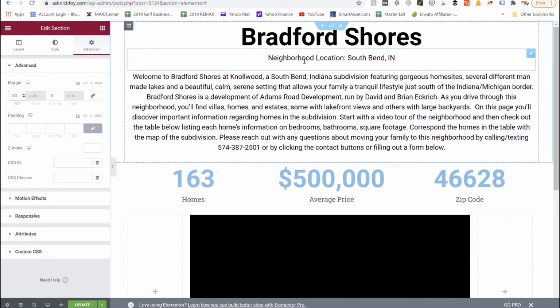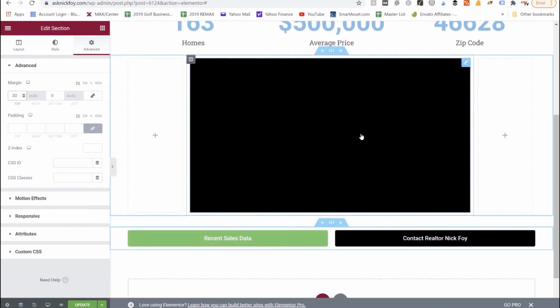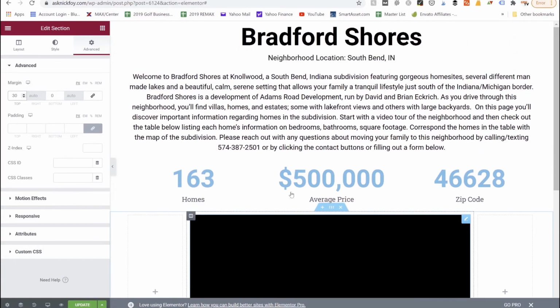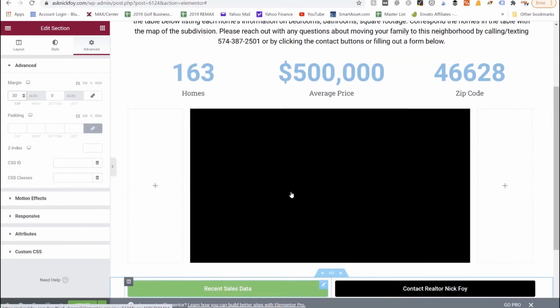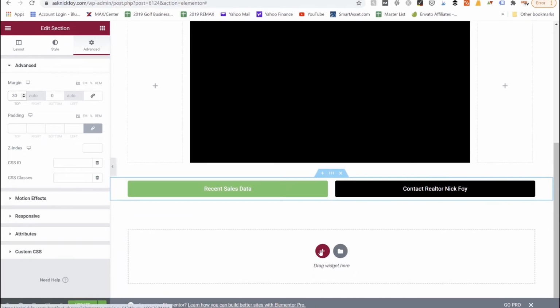So this is a good start to the page. We've got Bradford Shores, the neighborhood location, a little bio about the neighborhood, some more quick facts about the neighborhood as counters that are animated. Then they could watch a video, and then if they want to click on these buttons to gather some more information, they can do so. So next we want to keep going. We want to keep adding more material to this web page. You could probably stop right here and call this a sufficient page. This serves its purpose, but we want to go ahead and keep giving them additional information.